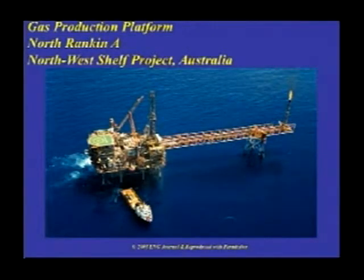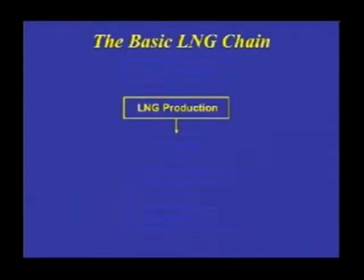Let's go to Australia, a very important area for LNG production, and look at the North Rankin project. This platform, when it was developed, was the largest gas-producing platform in the world. The company that operates this drilled 13 dry holes offshore before they found gas. This has now turned into an amazing, large LNG production platform, but this is very indicative of the speculative and enterprising nature needed in our industry. 13 dry holes. Let's talk a little bit now about LNG production.